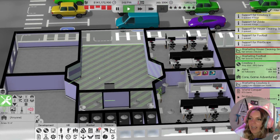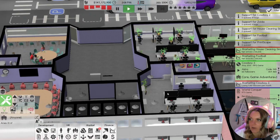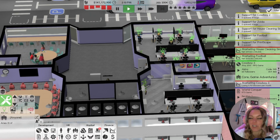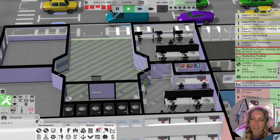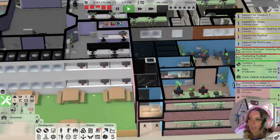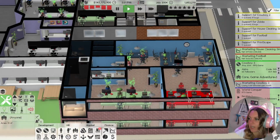So I have this extra space here. I thought we could turn it into like a nice little lounge area so that way they don't have to necessarily go down to the canteen. But I found the best structure for building these skyscrapers is to have 2 levels of regular and then a canteen / meeting room. And that keeps everybody pretty happy and not over focused into one area.